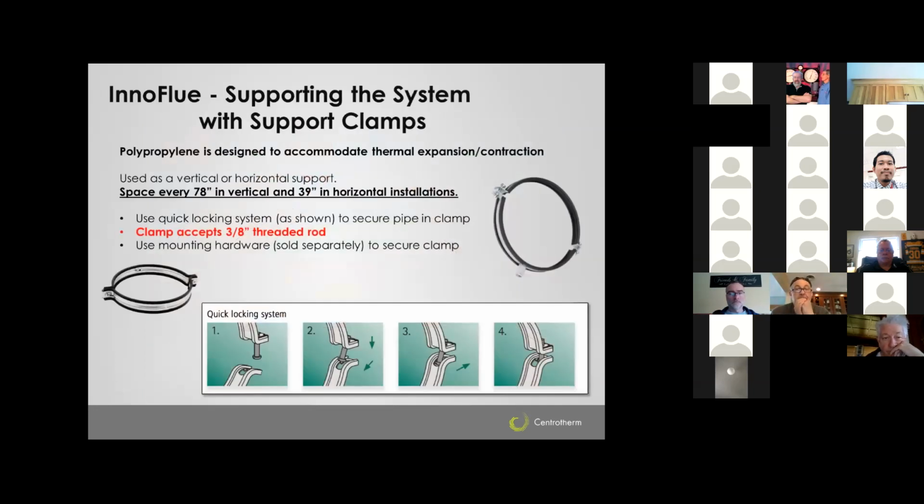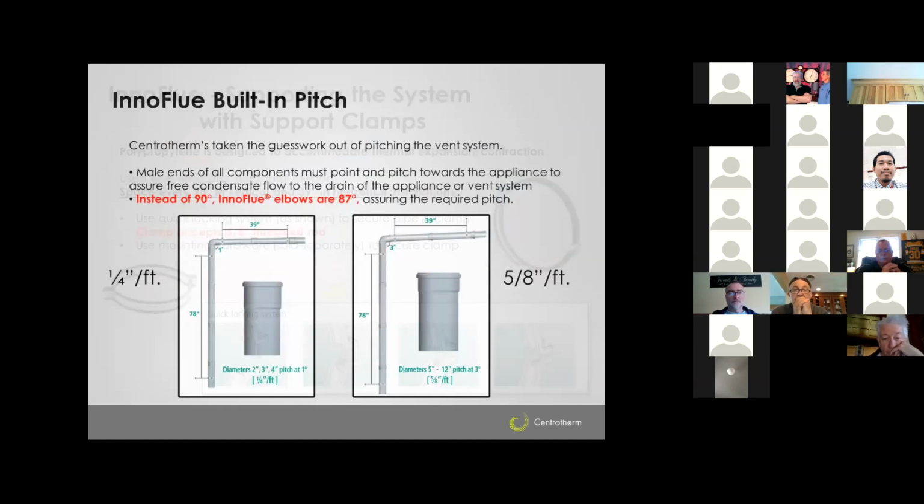The other part, the support clamps, is very, very important. Like we said, 78 inches on the vertical, 39 on the horizontal. They provide this quick locking support clamp. Here's a visual. On the smaller diameter, you need a minimum of a quarter-inch pitch per foot back to the appliance, with support clamps every 39 and every 78. On the larger diameter pipe, it's the same 39 and 78, but with a slightly steeper 5/8 inch per foot pitch back to the appliance.